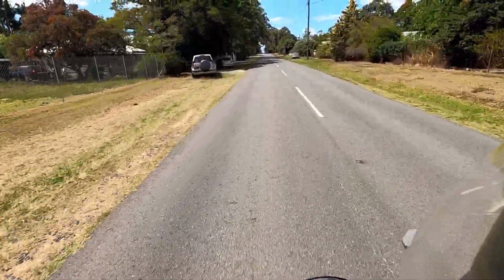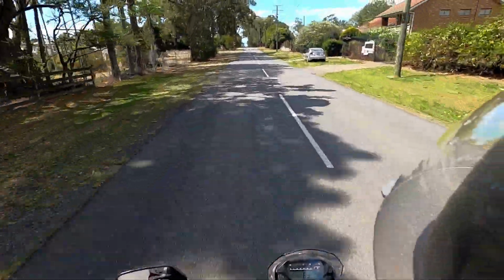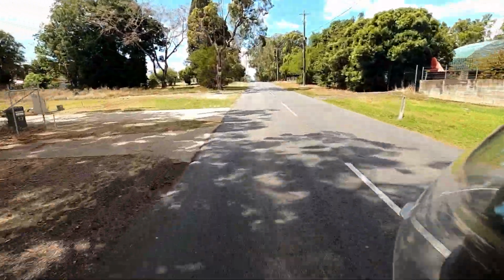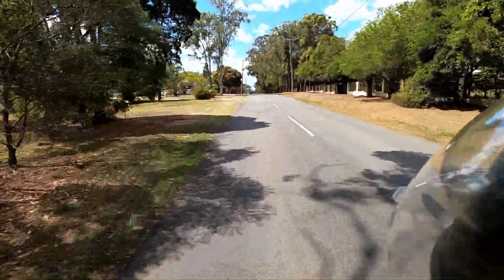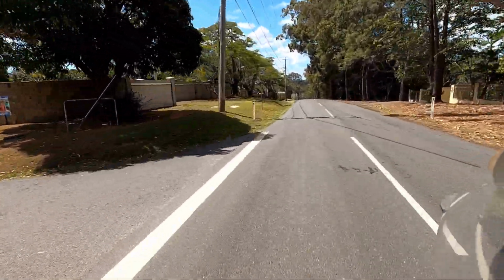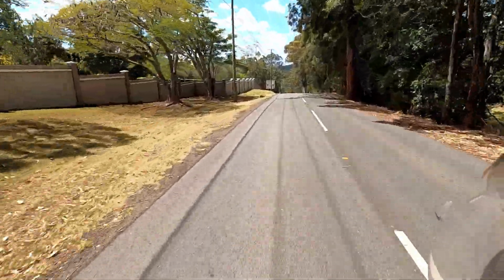It's only a 60 section. If you were to come here on the weekend just as a warm-up or just as an excuse to be on your motorcycle, fantastic. And this section went, I think, a lot better than my future Mount Cotton section. So enjoy this for now, and I'll leave you be for the moment.